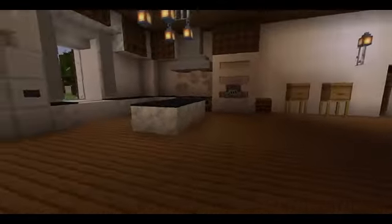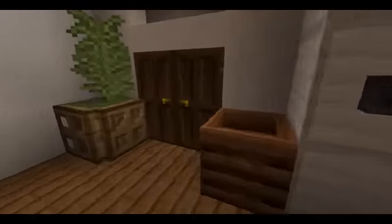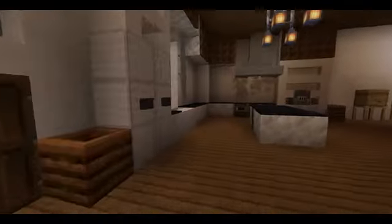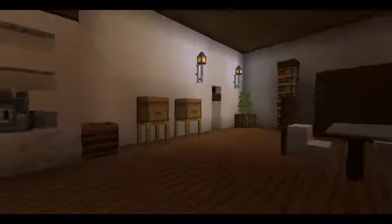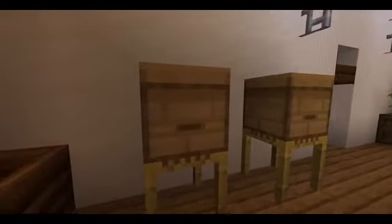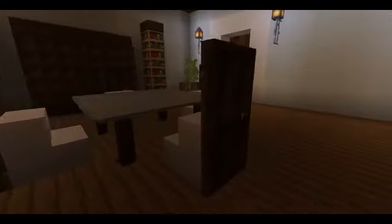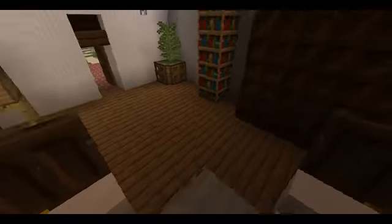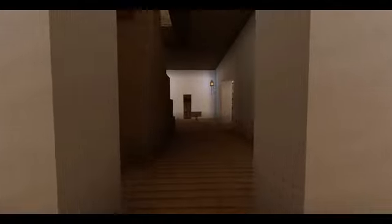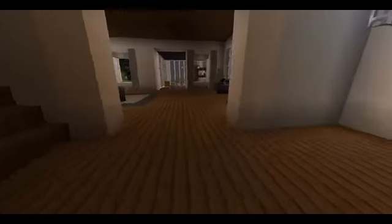And then in here we've got the kitchen area right here. Where do these doors lead? Oh, they just lead out here. Okay. Let me just shut them. So we've got the kitchen area. Looks really nice, actually, gotta say. And then we've got some beehives right here because inside them I think they have honey in them. I think. I don't know. And then we've got the kitchen table right here. Very nice. Out here is just another little entrance area right there. Let's close that. And this just leads back into here.